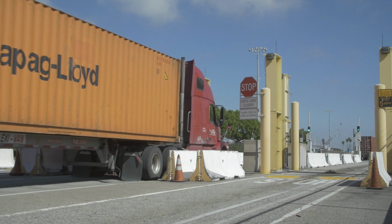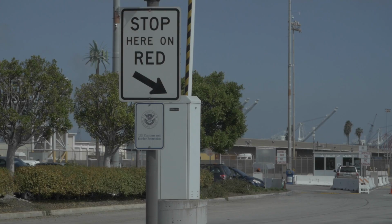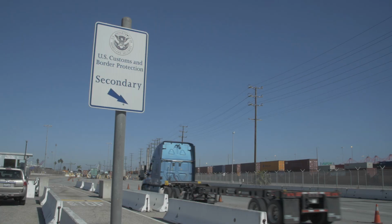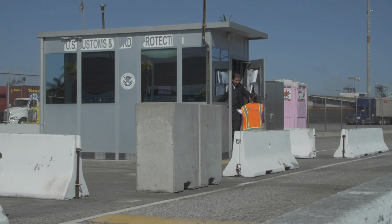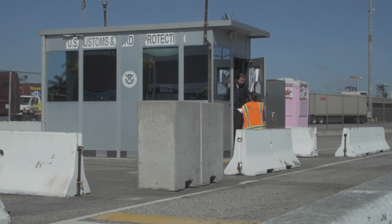As you leave, you will need to drive slowly through the customs radiation portals. If you get a red light, proceed to the secondary inspection area. Please note that since officers may be on foot in this area, don't leave the area until all officers are safely away from your truck.